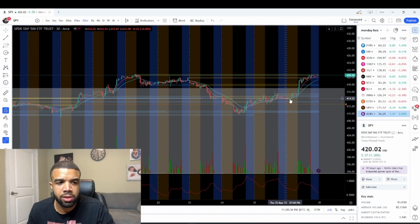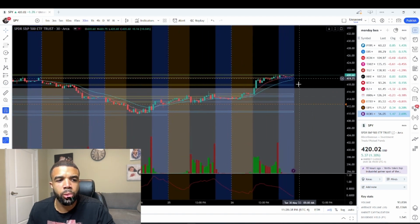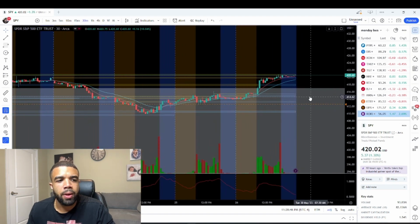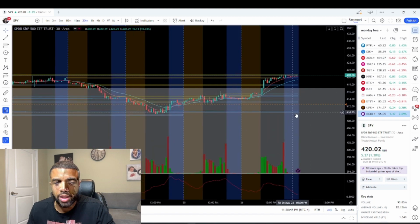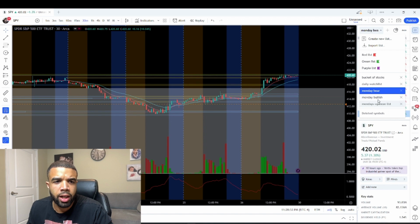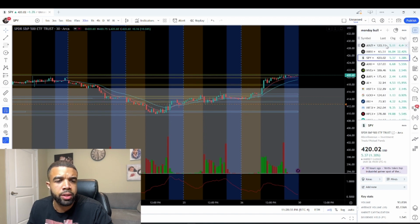So we had the last consolidation. So if we came back down and we tested this level here at 415, I wouldn't be so mad. But ultimately, I don't even want it to get close to this box, right? So bullish ideas. I have a list set up here for Monday's bullish ideas.